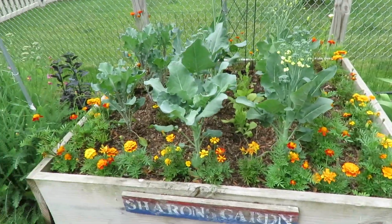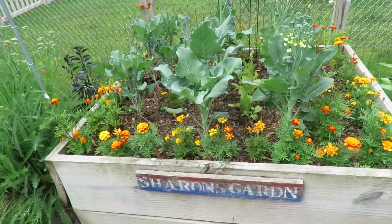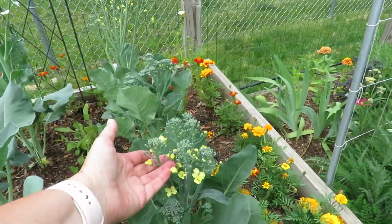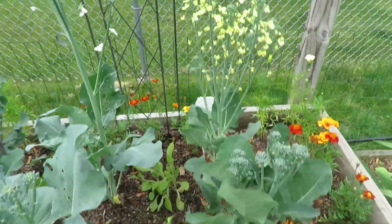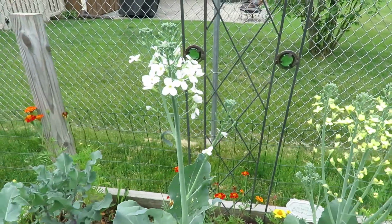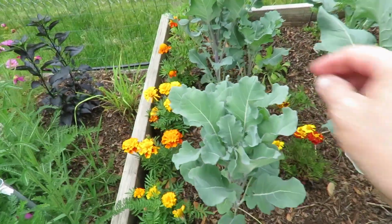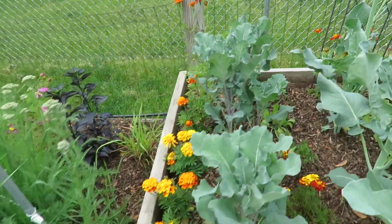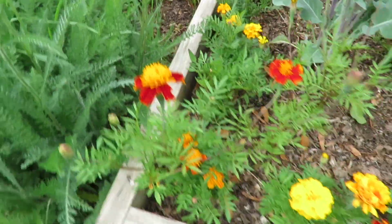And then if you look over here in my broccoli bed, well, the marigolds look lovely. However, the broccoli has blown. So these are mini broccolis here. I should probably cut that off and eat it. Oh, bee. So I'm leaving these flowers here for the bees. This broccoli here doesn't even have a head yet. So that one hasn't blown yet. But look at how lovely these marigolds are. I'm a sucker for marigolds.